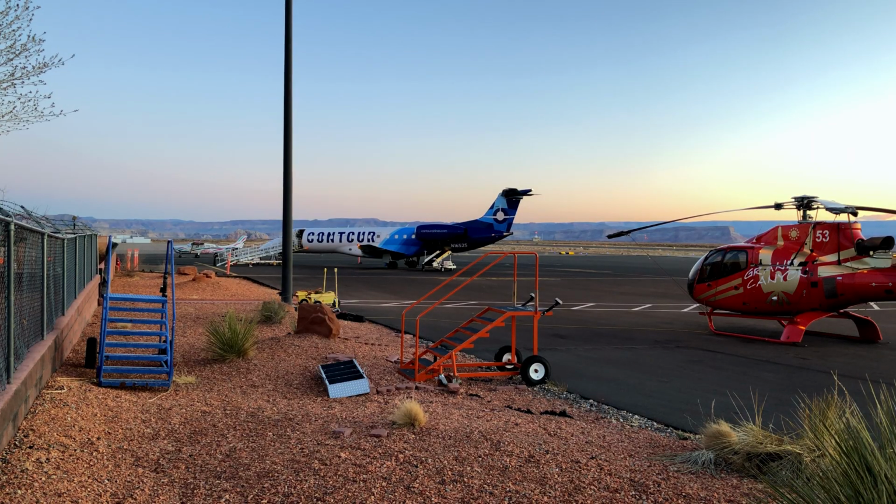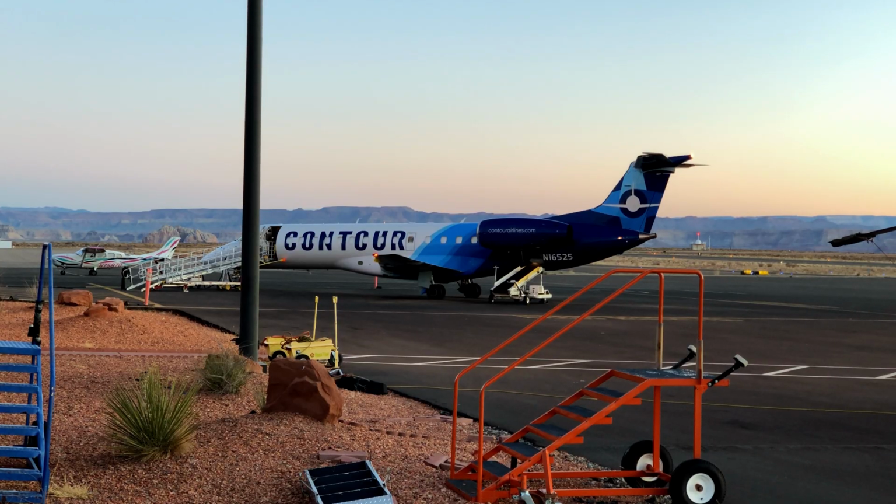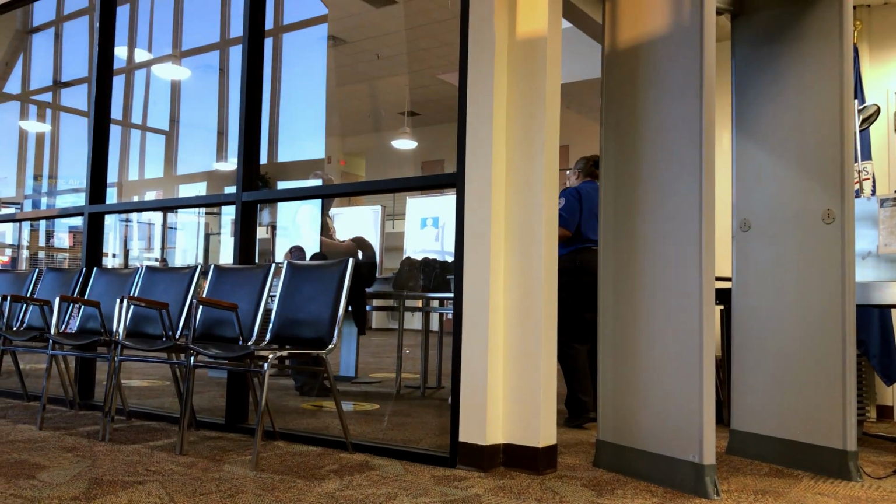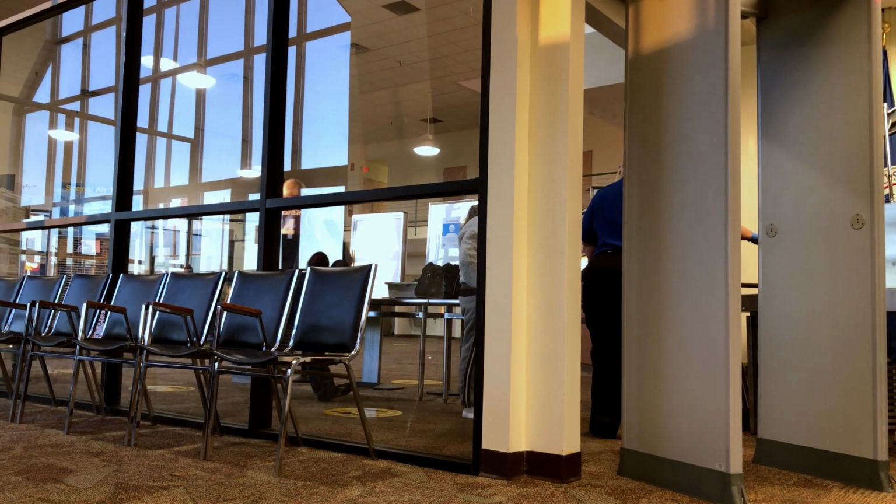Returning to the airport about an hour before my flight, I headed to the single security lane. The ticket agent came running over to me, apparently shocked that I had checked in online, or more likely was successfully able to. There's a single security line and not really any divider between it and the gate area.